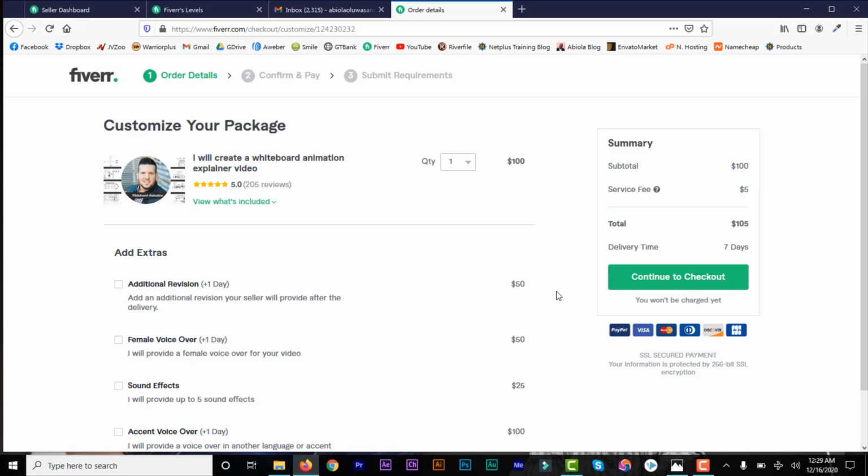Then Fiverr will be notified, and then Fiverr will now put the money in your account, but you can't withdraw the money immediately. You have to wait 14 days. So every payment has to wait 14 days. After 14 days, it will be available for you to withdraw to your bank account and use however you want. So that's basically the whole process of setting up a gig and getting orders.